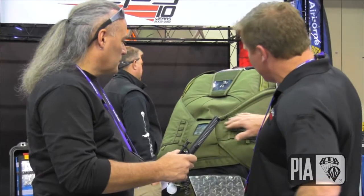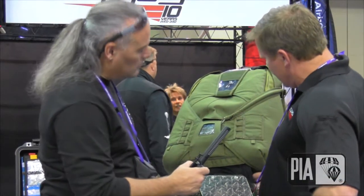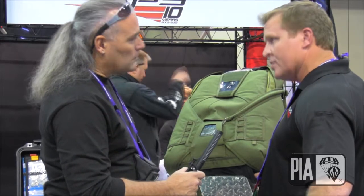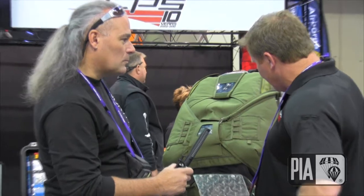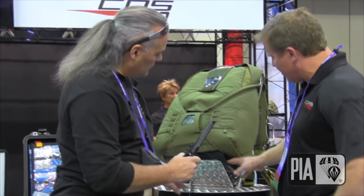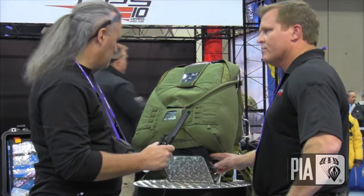It also has a static line double bag deployment method, and then down below it's got 2 methods of drogue deployment. You can self-set the drogue, or you can use a static line to set your drogue. And last but not least, inside the drogue pouch we have a hand deploy pocket, so you can do a throw-out pilot chute as well.